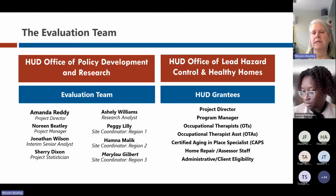So each grantee is going to be assigned a site coordinator, or has been. They're going to serve as your day-to-day contact for evaluation-related questions and issues. The site coordinators are going to help you with your data collection, ensure that you're completing your evaluation forms in a timely manner, and they're going to be there to answer any questions that you have about the evaluation. If they can't answer a question, they're going to bring it to me or another member of the evaluation team.